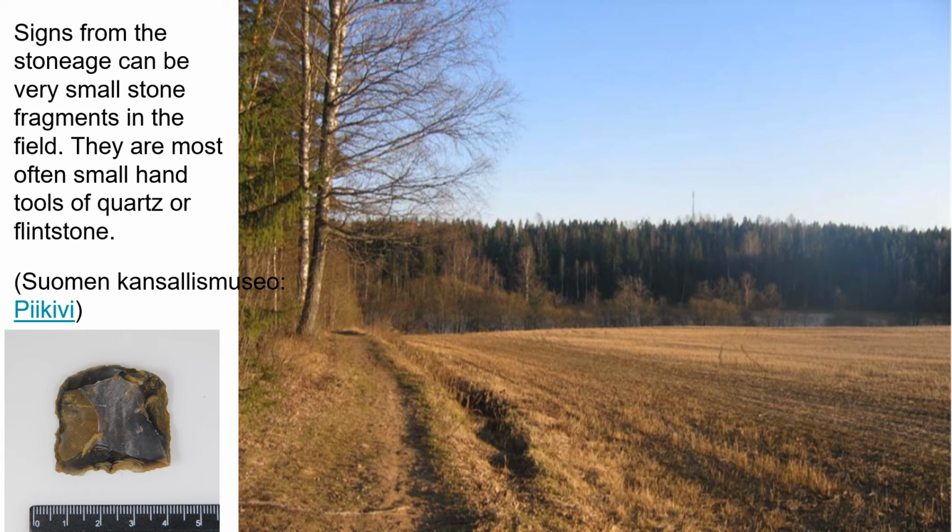So quartz we find in Finland, but flintstone not. So flintstone has been an imported raw material. On the small picture down here, you can see one. This is pretty big now, like 5 centimeters, but sometimes they are only 1 or 2 centimeters. But you can see from the edge here that it has been worked on the edge to make it some kind of a tool. So when you have been working it, it becomes thinner, and you can use it, for example, for scraping a skin or cutting something.